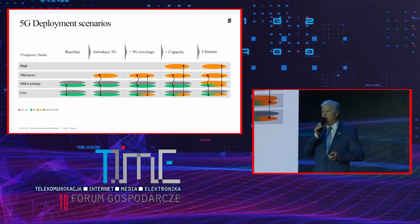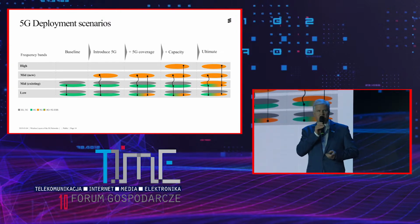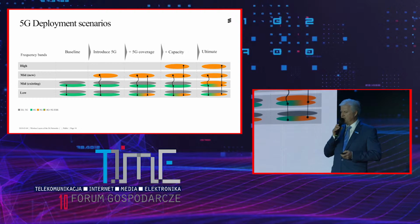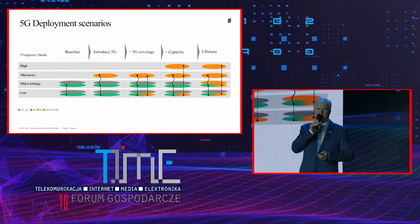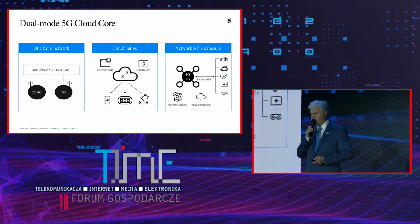Let's put this together and look at the deployment scenarios. The baseline in green is the LTE today. Orange is the 5G. The 5G will be introduced, and we'll have this dual connectivity when it's introduced as a second step. But then we'll add this spectrum sharing, and we will have 5G carrier aggregation between the mid and the low bands. That is the only way you're going to have full 5G coverage across the whole of Poland. More capacity will be added. Ultimately, you will have all bands connected with carrier aggregation. In Poland, it may be possible to introduce 5G through this spectrum sharing before spectrum for 5G is made available.